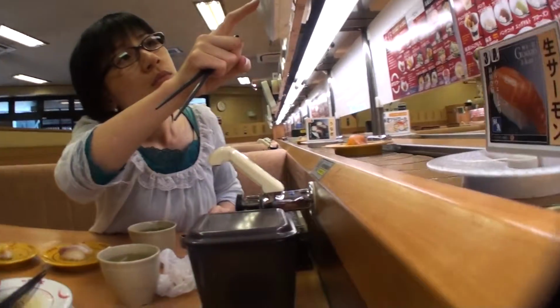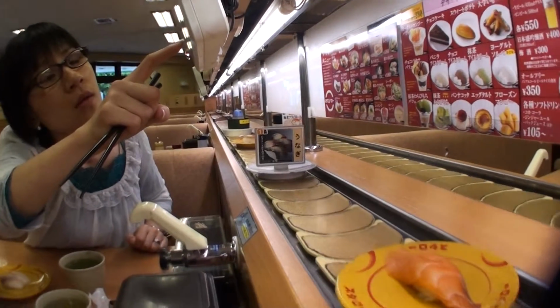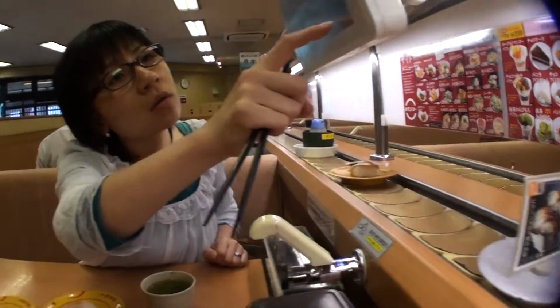Or conveyor sushi. The sushi comes around on a conveyor. Have a look. And we pick it up once it's ready, after it's come from the kitchen. And also, we can order here by using an electronic touch screen every table has. And it's just here.